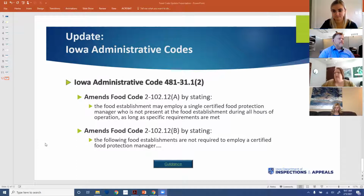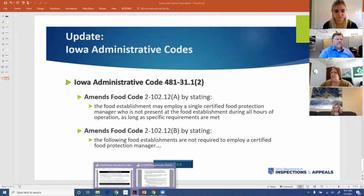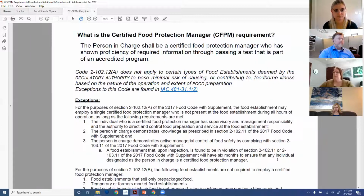And finally, the Certified Food Protection Manager information. Iowa Code 481-31.12 has the specifics on what is the new requirement for the Certified Food Protection Manager. And I'll pull that up here. So the past several years, it has been required that each facility that is required to have a Certified Food Protection Manager employ at least one person who has that certification. The update to that is it is still only required that the food establishment employ a single Certified Food Protection Manager.